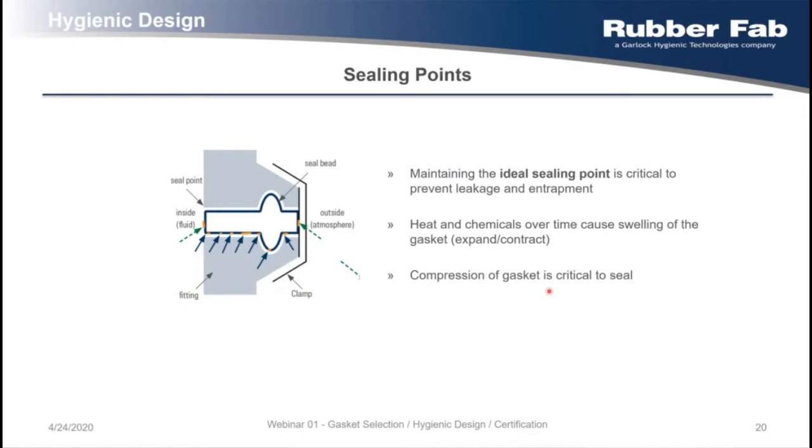The next point is the sealing points. The sealing points you can see in this picture with the green arrows and the black arrows. We say that here could be a potential risk that we get our process fluid inside, that we get microorganisms inside, that this is, sorry, a problem.